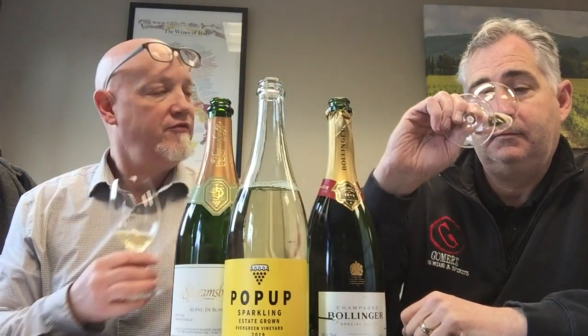So this is the name of Bollinger's, I guess you could say, entry-level non-vintage cuvée. But entry-level makes it sound like this isn't special, and it really is, for a couple different reasons. The first is, if you smell this, you're going to get a very different nose from the last couple of wines. Much different.